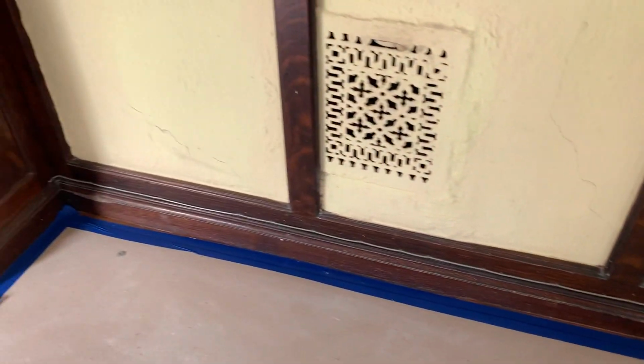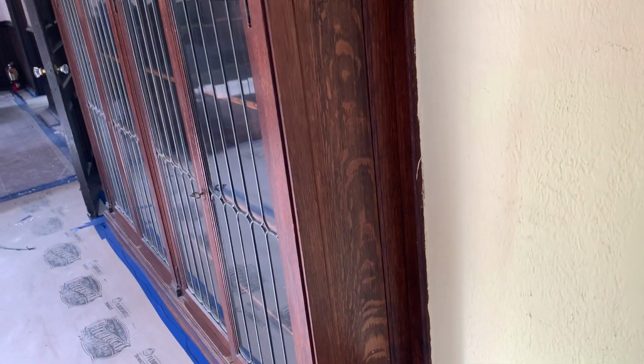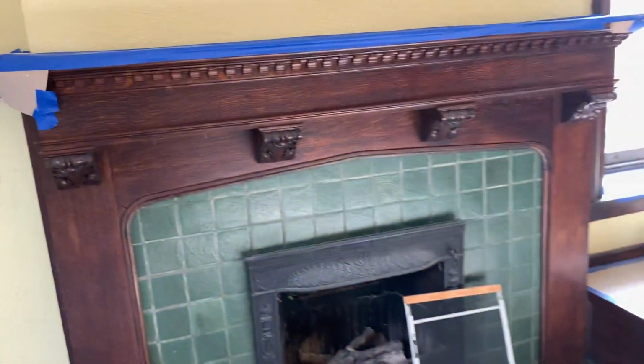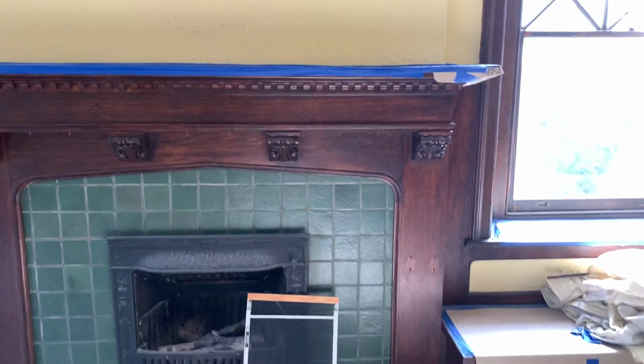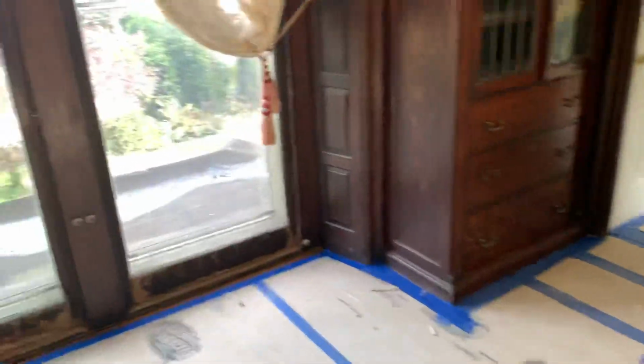But look at the quarter sawn oak. They have quarter sawn oak throughout the whole house. When we pull this ram board up, the amount of quarter sawn oak is just amazing. You can kind of see it with what's exposed here, but a lot of the beauty of this home is hidden beneath the ram board. Again, pocket shutters, large windows.